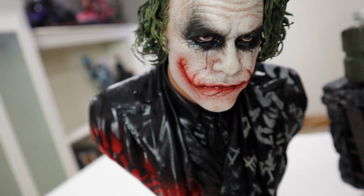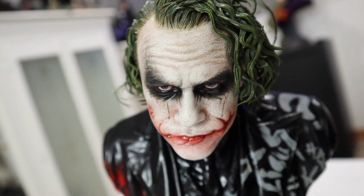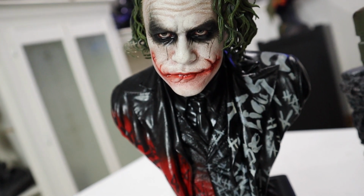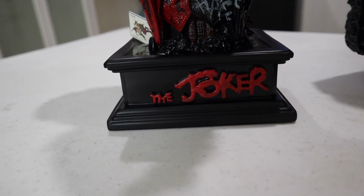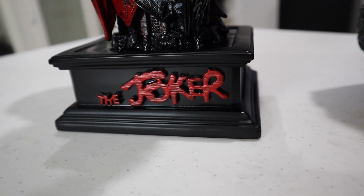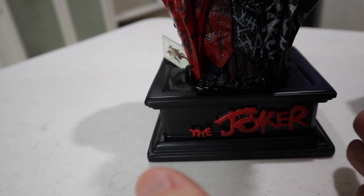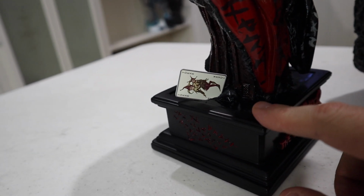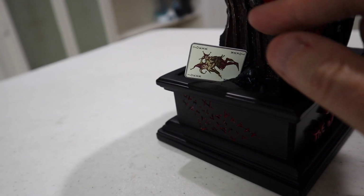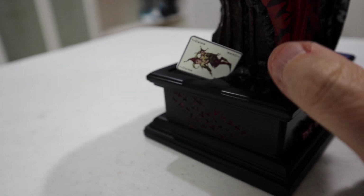Very, very similar in terms of paint application, in terms of what you're going to get, although the expression obviously is quite different. You also get this great display base, which is really fun, so that's what we'll focus on at the beginning here. As you can see, it's got the Joker logo, which is great. It's got these matte blacks, but also some really shiny black on the top. This is very, very heavy, very weighty. I don't know if weighty is a real word, but anyway, it does come with the extra card, which is cool. It's a plastic card, just like the original one, and it fits right down there in that slot, which is great.